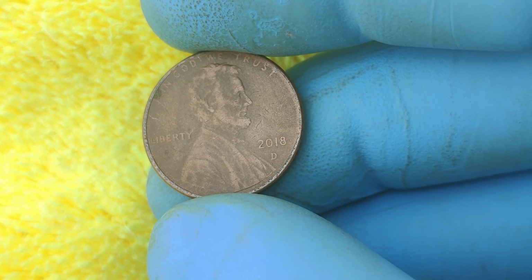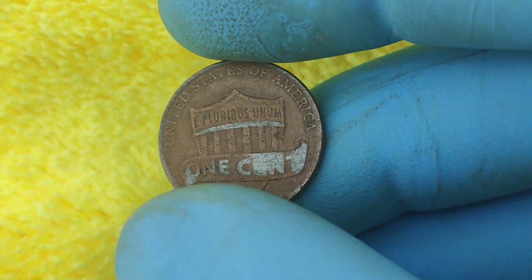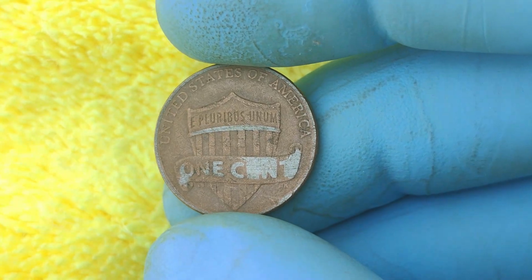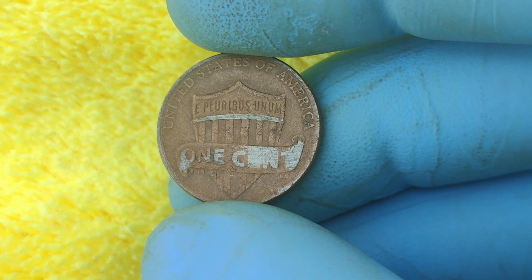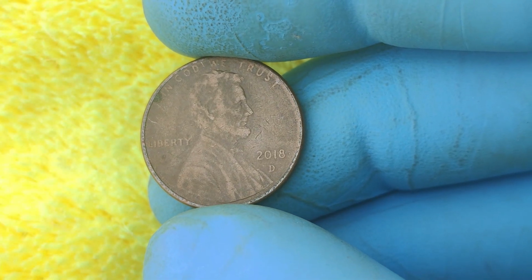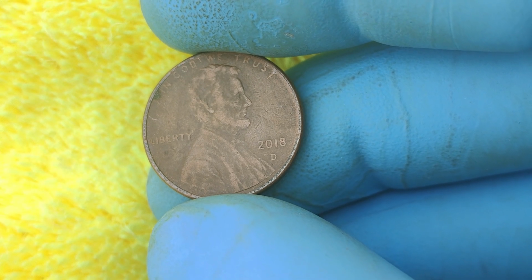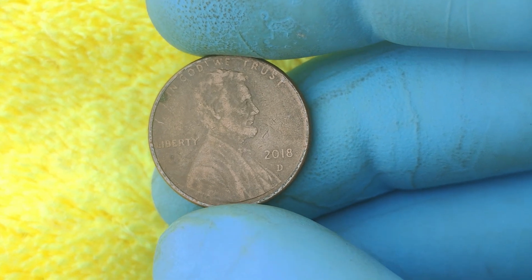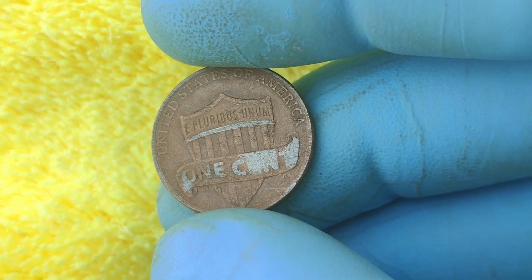Now let's talk about composition. The 2018 D Lincoln cent is not made primarily of copper like older pennies. Instead, it consists of a zinc core with a thin copper plating. Since 1982, U.S. pennies have been made this way to reduce production costs. The coin weighs approximately 2.5 grams and has a diameter of 19.05 millimeters. While these details might seem technical, collectors pay close attention to specifications because small variations can create rare and valuable errors. And this is where things start to get exciting.